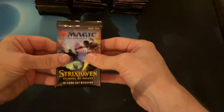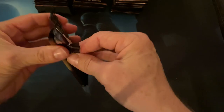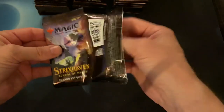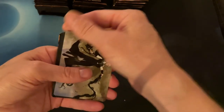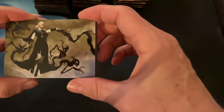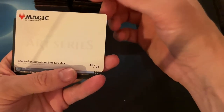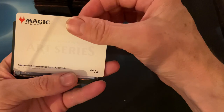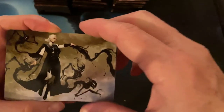I'm going to put those up top just out of view. And let's just start by cracking packs. We might have to have a little sniff of the cards, so take those off screen first, because getting new cards is always a joy. And right on top, we already see we've got a beautiful art card there. Not sure what this is, but let's have a look on the backside. It is the Shadewing Laureate, Igor Kirillak, number 40 out of 81. And it is just beautiful. They've really gone over and above on the art on this set. It really is nice.